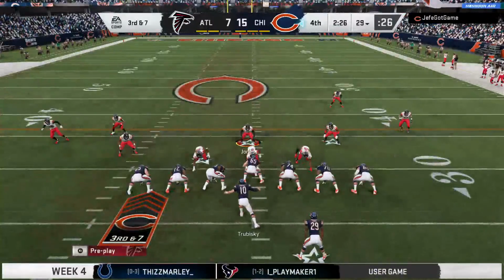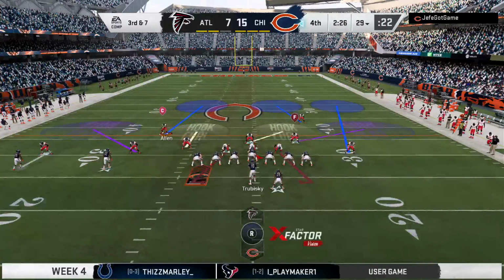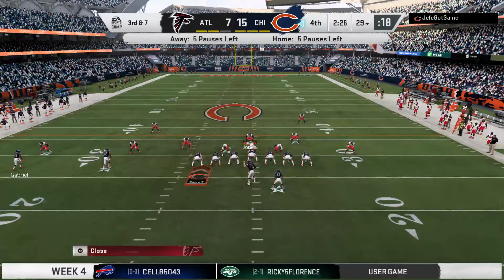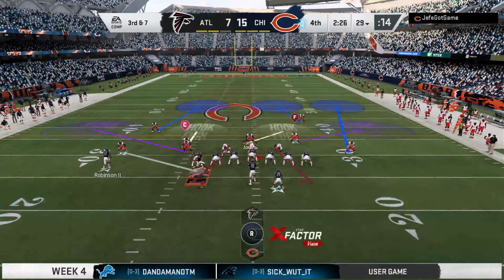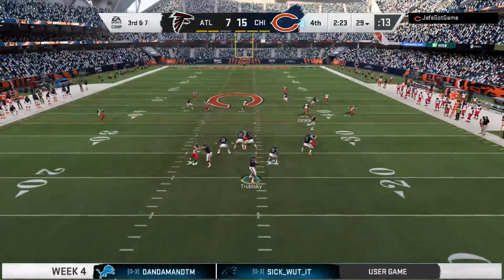Deuce. Watch the safety creep. Hey, Zoo. Mike 43. Mike. Move. You better bring it. I'm letting you know right now, you better bring it. Here's Trubisky to throw.